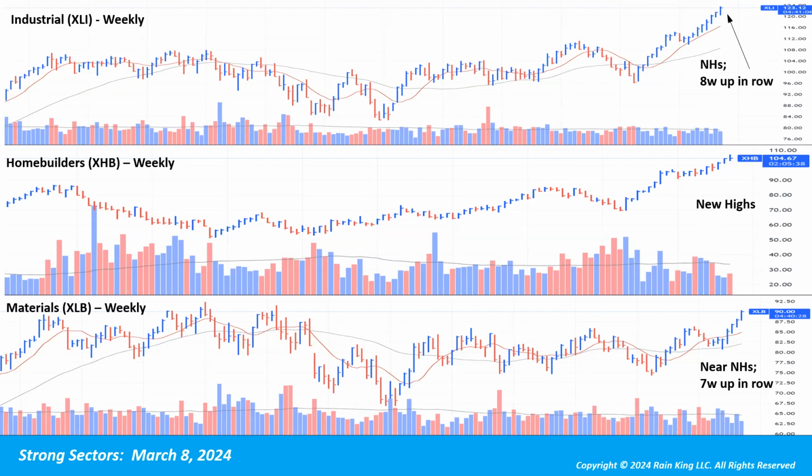And the materials, the XLB ETF, you can see it's near new highs, but it's been up 7 weeks in a row with some pretty good volume. So that, plus you combine some of the tech weightings in the S&P, such as NVIDIA and Apple, you can just understand why the S&P seems pretty strong.